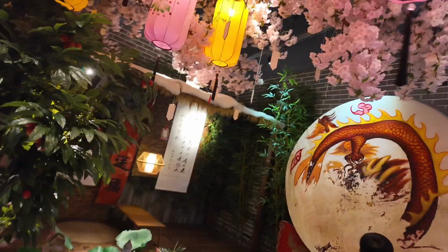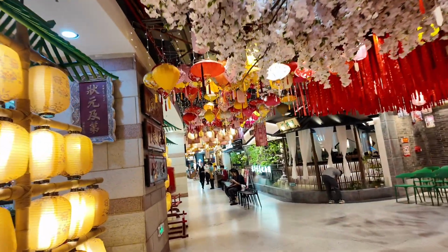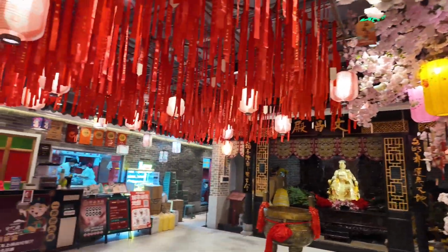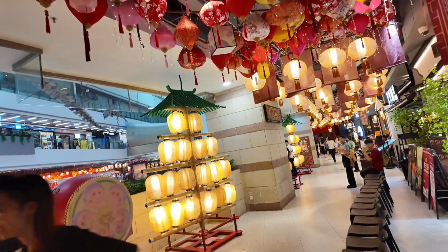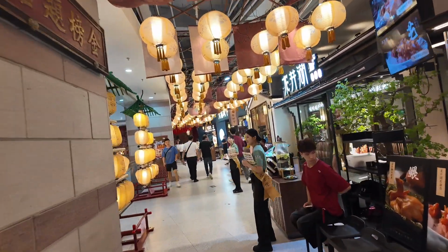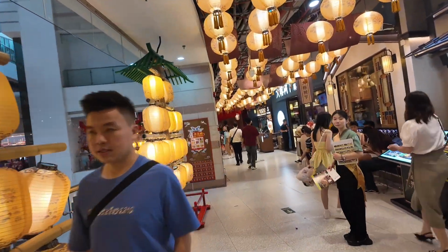Yo. Wow. This is a mall. I feel like this is a kind of Chinese tradition, yeah. Wow. The architecture here is very good, yeah. This is the Tianhe Sports Center, yeah. It is a mall here in Guangzhou. That is a very beautiful luxury.